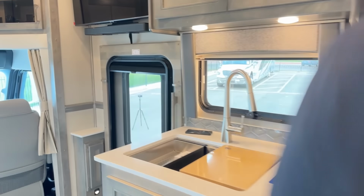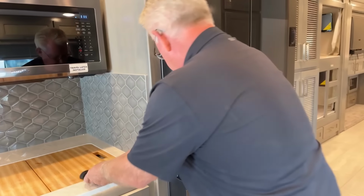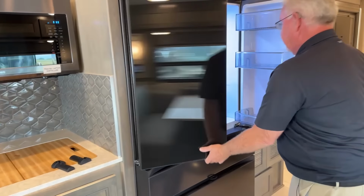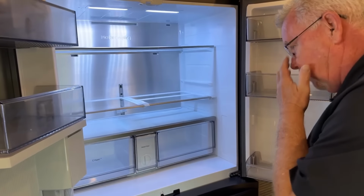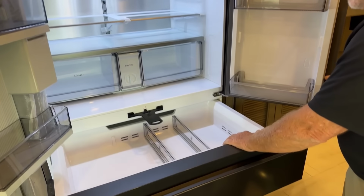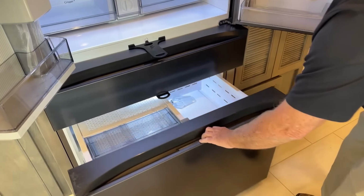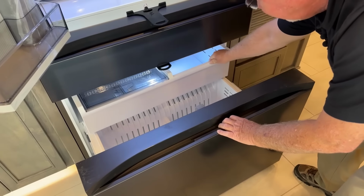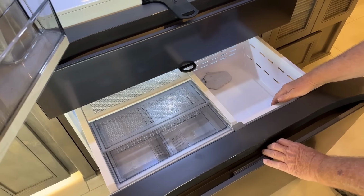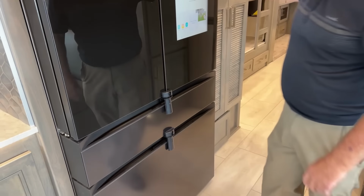Okay, let's show you the refrigerator now. Added a couple of nice little safety latches there. So this is your residential refrigerator, 18 or 19 feet, I believe this is. Nice little freezer area for your lower profile items. And then you can see how much room you get here. This does have an ice maker with it. And again, they've got these travel latches.